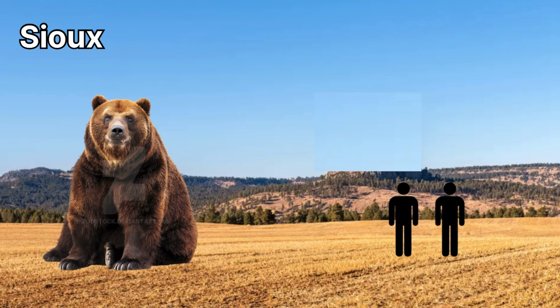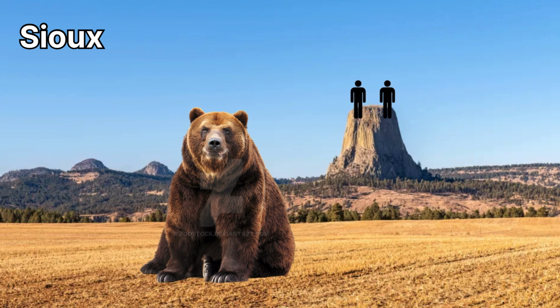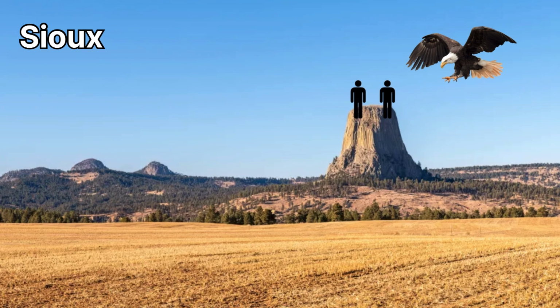The Sioux version of the story involves two boys who came across Mado the bear, who had claws that were the size of tent poles. The boys prayed to Wakantanka, the creator, which allowed them to rise up on a huge rock. After Mado left, Wonblee, an eagle, helped the boys to get back to their village.